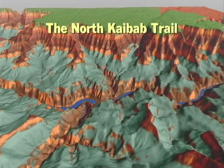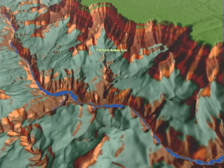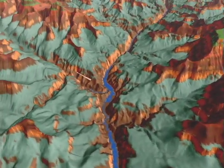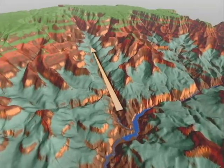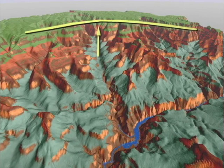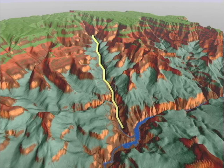Just 10 miles to the north is another world and the beginning of the North Kaibab Trail. The geologic feature that connects both rims of the canyon is the huge Bright Angel Fault. Something far beneath the surface has pushed the ground up, making the north rim over 1,400 feet higher than the south rim, and cracking the earth in the process. Once cracked, water from the north rim created the 8-mile-long Bright Angel Canyon and a few side canyons that would be considered large anywhere else.